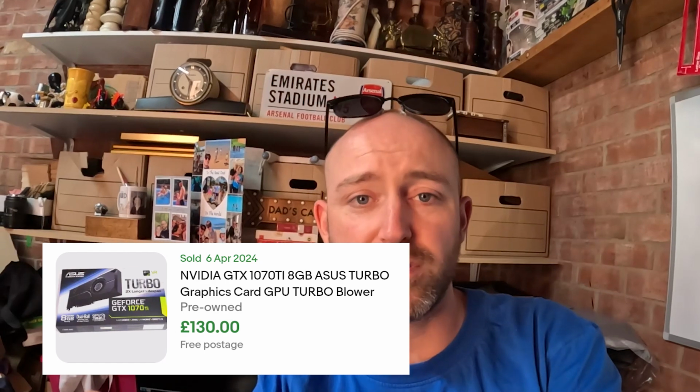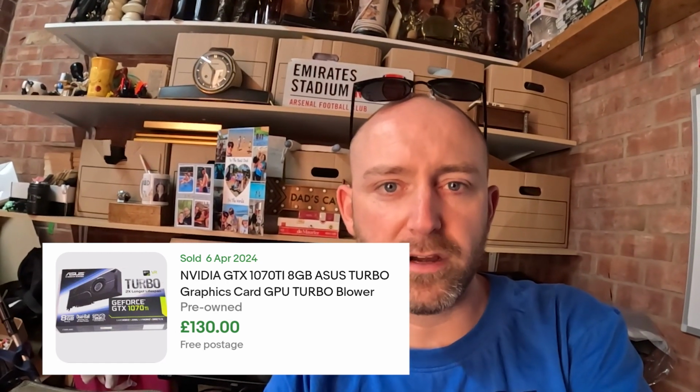fetching about £140. So obviously the crypto boom and things like that saw money in video cards really increase. But yeah, it's a 1070 Ti. It's still a high performing graphics card. Even by today's standards, it will still handle 4K, it'll game pretty well, that kind of stuff. So yeah, it's still quite well sought after.